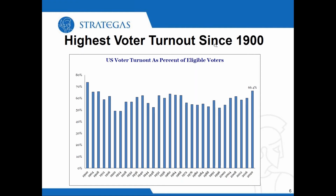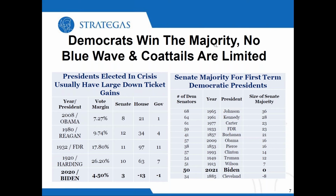If you turn over to the next slide, usually you get big waves when you have a president who gets elected in a major crisis like the pandemic. You saw President Obama win by a large margin and be able to win a lot of Senate House seats in 2008. Reagan in 1980, a similar situation. FDR in 1932, and Harding in 1920. Very large vote margins, large coattails in the Senate and House. That didn't happen this time.